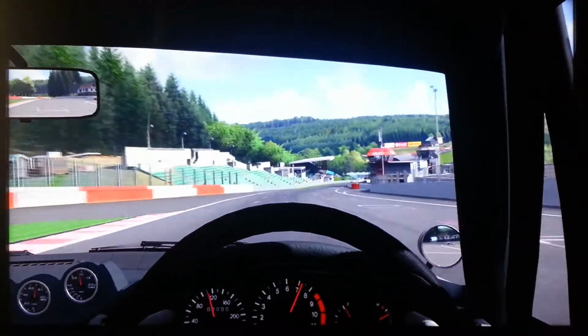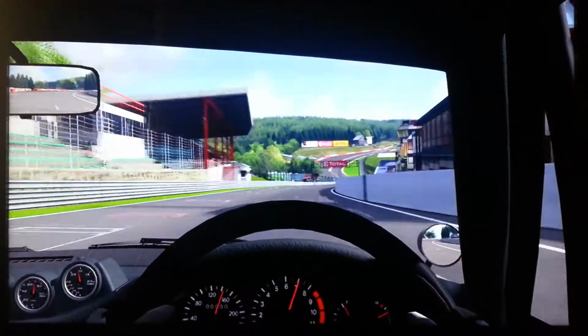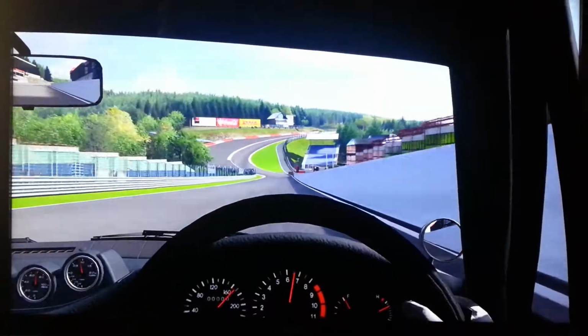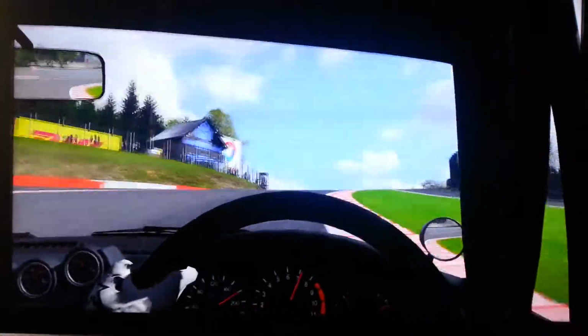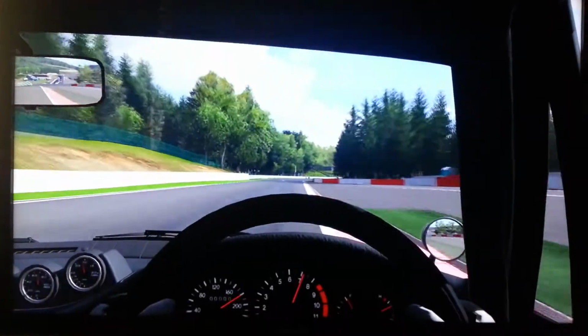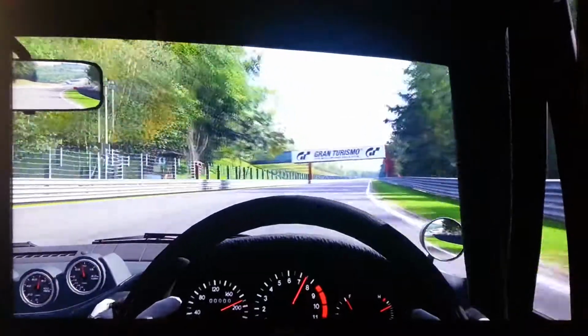Now you can see, looking ahead of you, I'm trying to make this bend as straight as possible, and you can see Eau Rouge, the famous Eau Rouge uphill section, which is blind at the top. I'm trying to enter it as straight as possible, so there, clip one, clip the other exit, and then blind, you've got to guess where the exit is on the left and pray that you don't end up in the barrier.